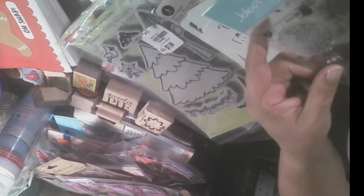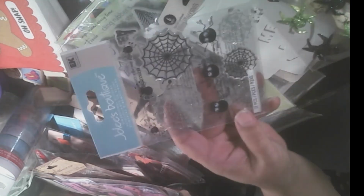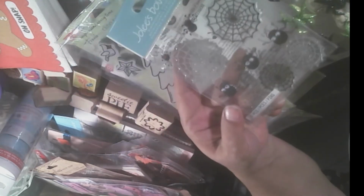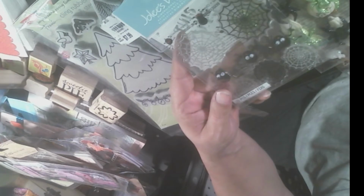And then I got these. They're so cute. I believe it was Michael's, in their 70% off stuff. Little spiders and spider webs. I don't know if you can see it. Maybe I should readjust this. How's that? Let me move it back a little bit.